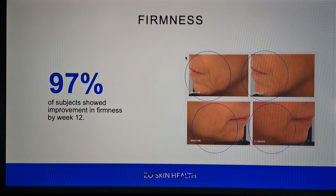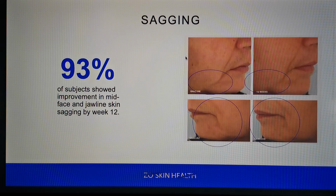You see the same thing again in the pictures below, in that row from left to right, where you have baseline and 12 weeks, and you've got a very good demonstration of the pullback of the jowl area and the very significant diminishment, in some cases the total elimination, of some of those deep crevices that's caused by those Newtonian forces and that sagging phenomena. 97% of subjects showing improvement in this area.